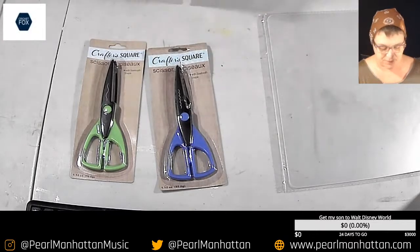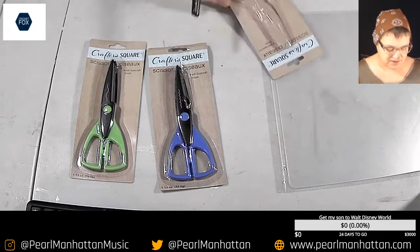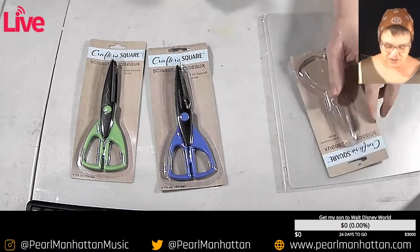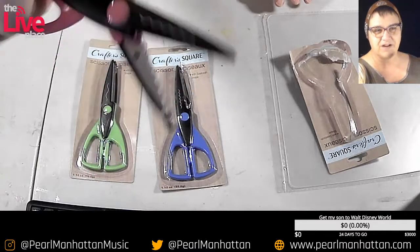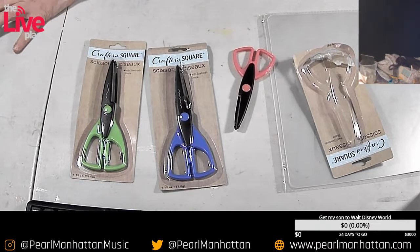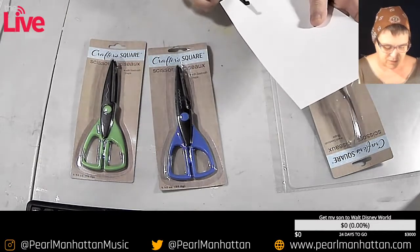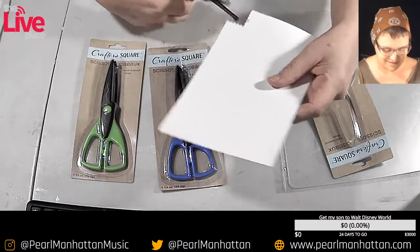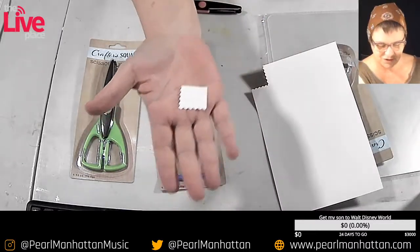But I'm going to open them up, and we're going to play with them and see how they work. These are the Crafter Square brand. These are scissors with sawtooth shape. And this is what they look like. They've got the little fancy blades. Let's grab a scrap of paper and see how they work. Whoa, almost kicked over my glue gun. And there we go. That's that edge.